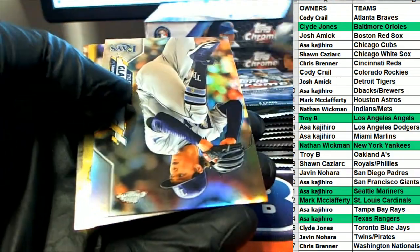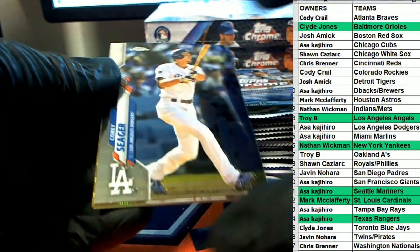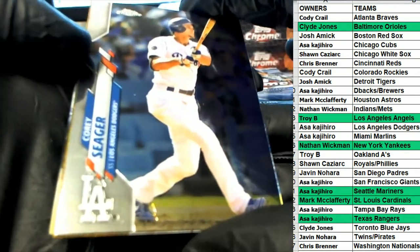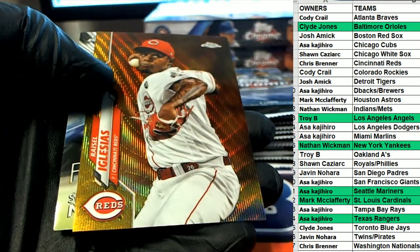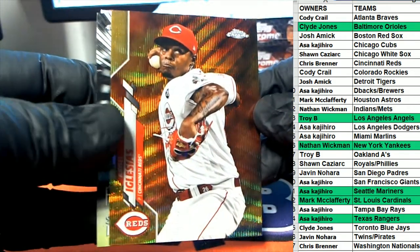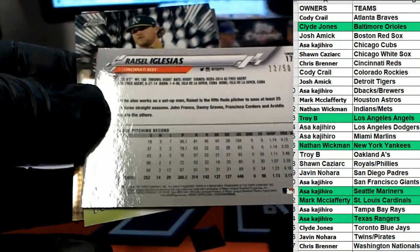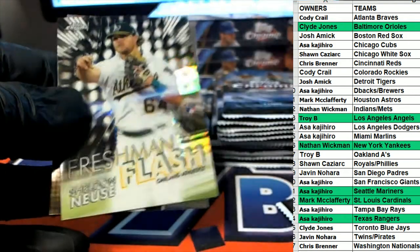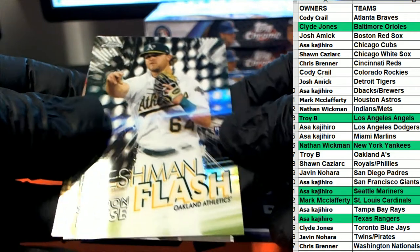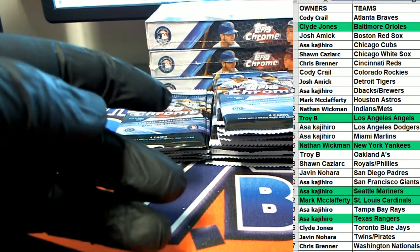Robbie Ray, Muncy. We got Corey Seager. Oh, man. As soon as Chris said that, look at that. There you go. Gold wave right there. Glacius. Very nice, 13 of 50. Look out. There you go. Chris B. All right, man. Chris B. Noose right there. Freshman Flash.